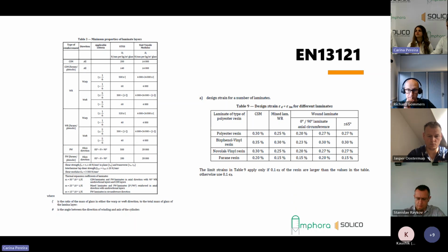Well, it's on my right, so I think it's on your right as well. And note that the strains in the table are standard strains for, for example, standard polyester resin. But if you use a particular resin system with a lower failure strain, then the strain limit will be at 10% of the failure strain of the resin itself.